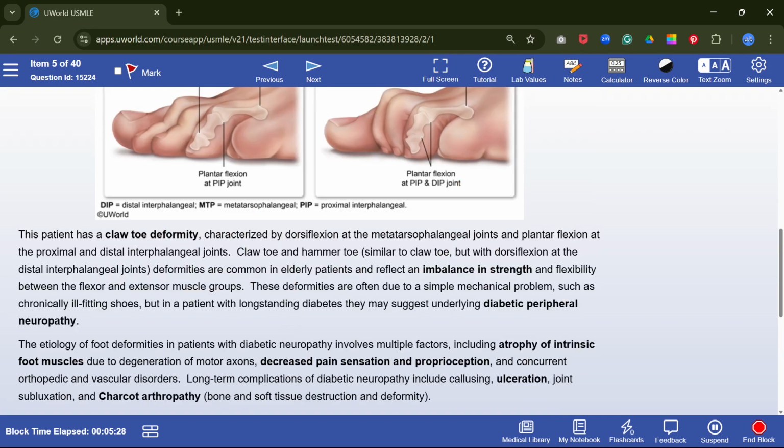This patient has claw toe deformity characterized by dorsiflexion at the metatarsophalangeal joint and plantar flexion at the proximal and distal interphalangeal joint. Claw toe and hammer toe are similar, but hammer toe has dorsiflexion at the distal interphalangeal joint. Deformities are common in elderly patients and reflect an imbalance in strength and flexibility between the flexor and extensor muscle groups.